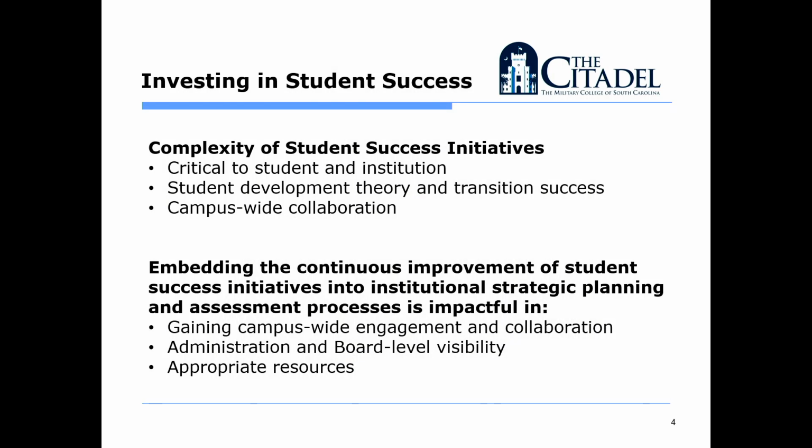It also is really critical in investing in student success. And so when we think about the complexity of student success initiatives that we may want to institute, be it at the chapter level or at the institutional level, there's a lot to it when we think about how critical it is to both the student and the institution. Also, the complexity of student development theory and everyone developing at a different stage and time period, as well as the transition and process, is a little bit different for each person in some cases. And so looking at campus-wide collaboration is absolutely key, and being able to really tell our story in a way that gains that administrative and board level visibility that then drives the resources.